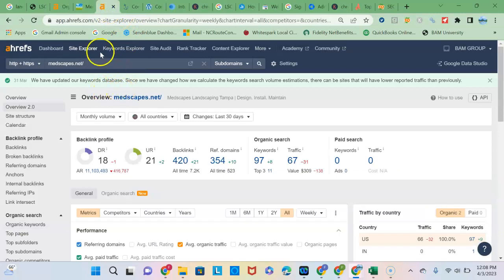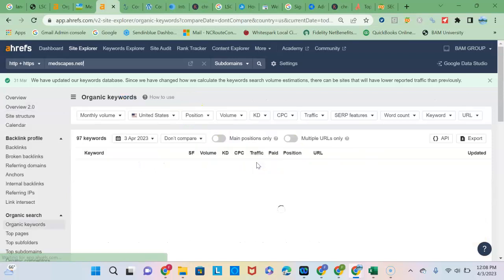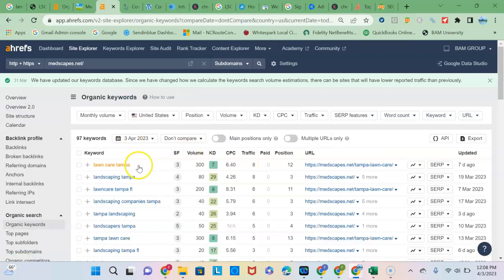Just contrasting that with your competitor site here, Medscapes.net. They're currently ranking for 97 different keyword phrases, and if you look at what they are, you can see these are the local buyer intent keyword phrases that I was referring to. See, these are the various different ways that somebody might type into the search bar that they're looking for a landscaper in the Tampa area.